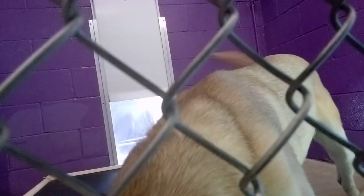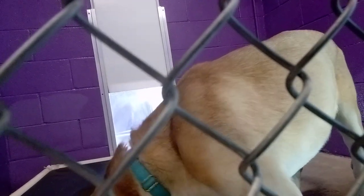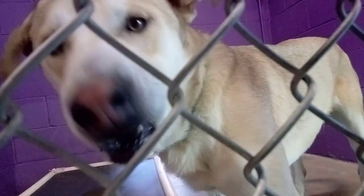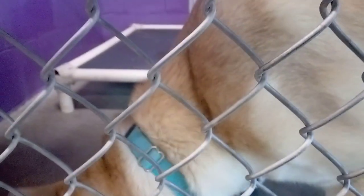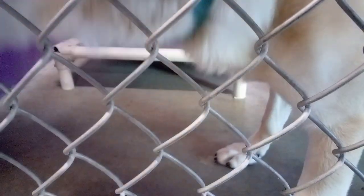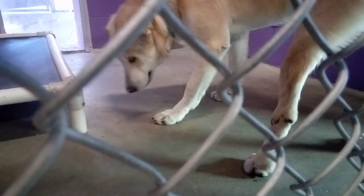A lot of these just got neutered. How do they do it in a big session? They usually do it as soon as they come in, and then they're placed in holding, which is over there, while they heal. And then once they're healed enough to come over, they come over, they're on pain medication, all the good stuff, and then they're out for adoption. So, they're the ones someone I worked with.